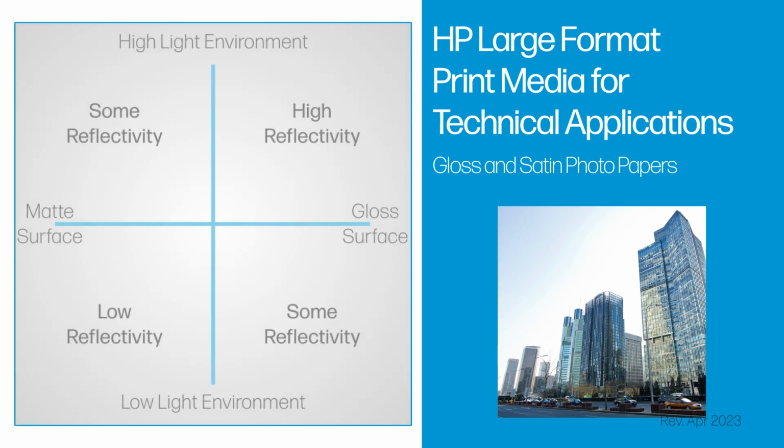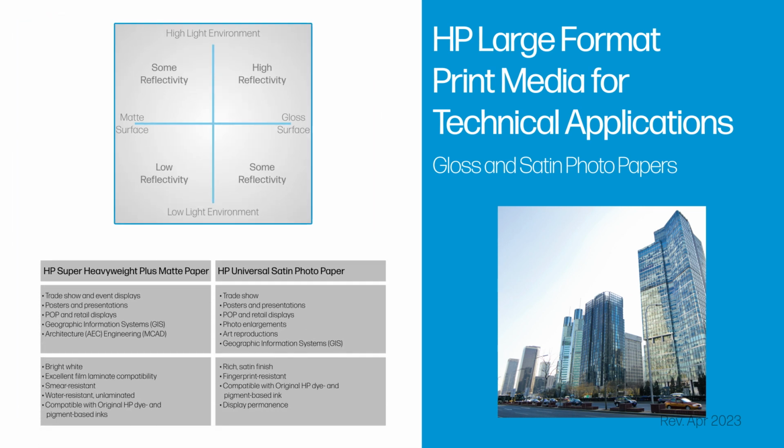The paper's finish is also important in terms of where it is going to be viewed or displayed. The higher the gloss level of a paper, the more reflective it is. In a highly lit environment, a print on a glossy photo paper will be more difficult to see than one on a satin or matte surface paper. In this type of environment, an end user may choose papers like HP Super Heavyweight Plus Matte Paper or HP Universal Satin Photo Paper, to name two.